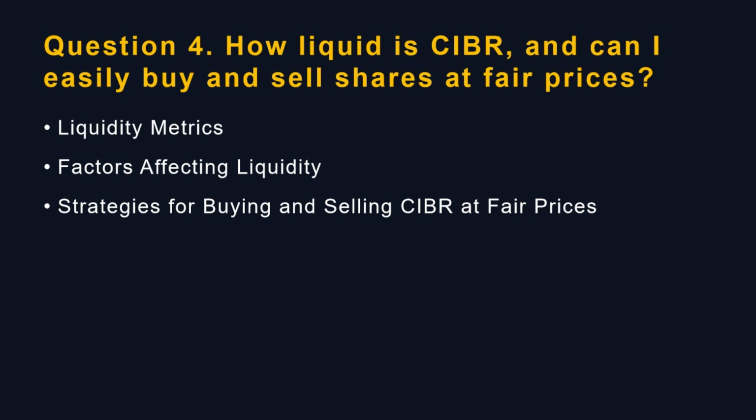Bid-ask spread. The bid-ask spread represents the difference between the highest price a buyer is willing to pay, bid, and the lowest price a seller is willing to accept, ask, for an ETF share. A tighter bid-ask spread generally indicates higher liquidity, as it suggests minimal price difference between buying and selling. You can view the current bid-ask spread for CIBR on most brokerage platforms.